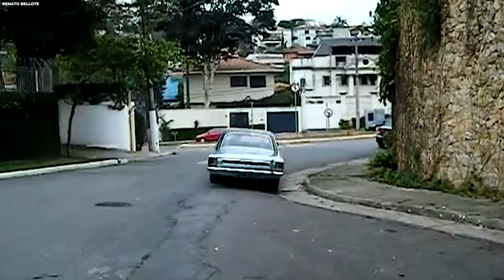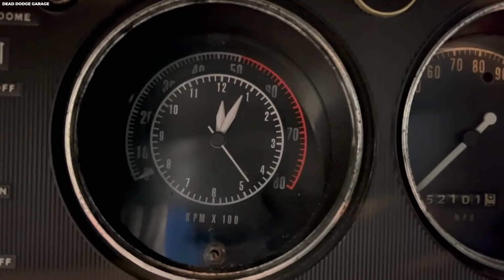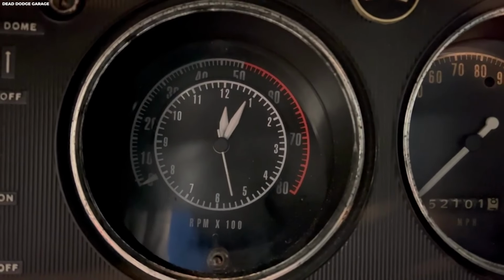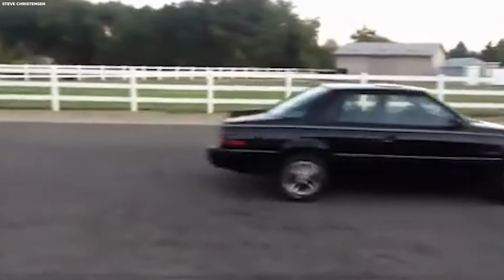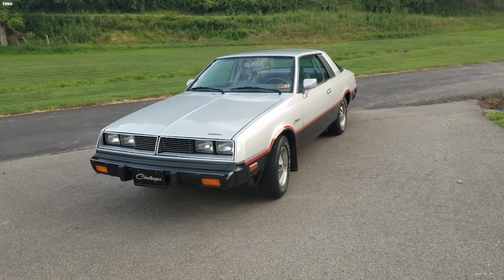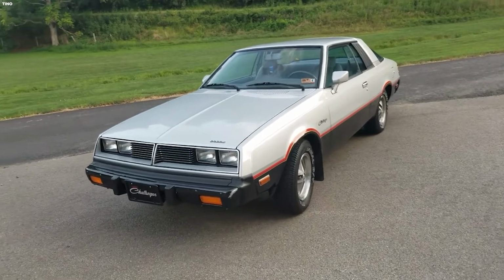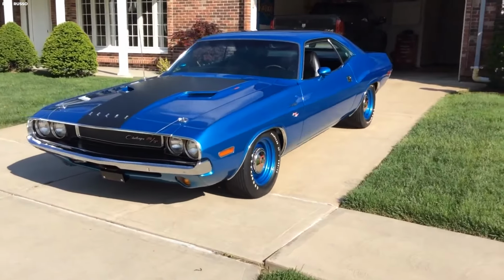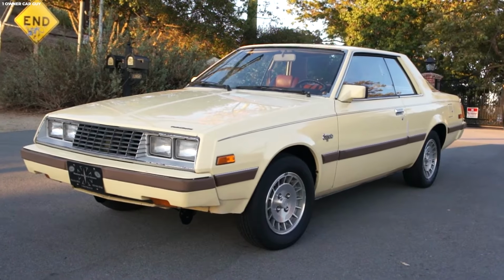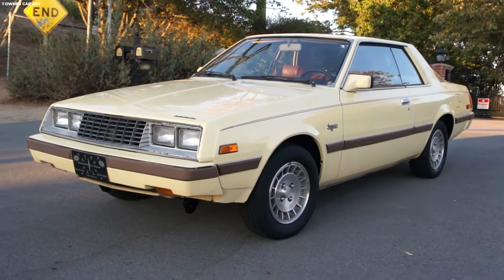Performance was as disappointing as you'd expect. 0 to 60 miles per hour took well over 13 seconds, and top speeds barely broke 100 miles per hour. To add insult to injury, the styling was bland and lacked the aggressive presence of the original Challenger. It looked more like a generic coupe than a muscle car.